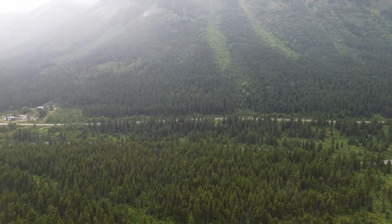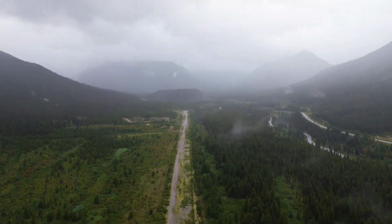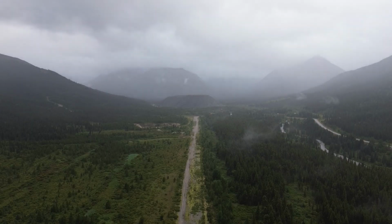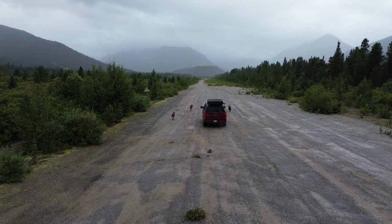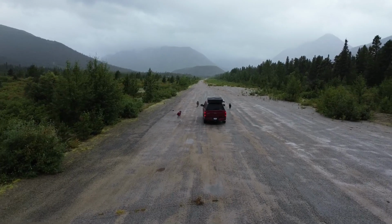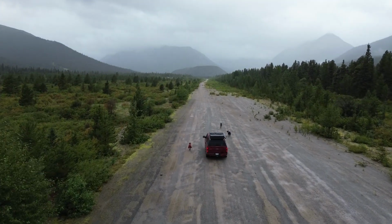And this is us taking our drive out on the runway. You can see it was kind of misty, drizzly, but I don't know, it didn't take away from the beauty. The weather didn't. Young dogs getting their run on the runway.